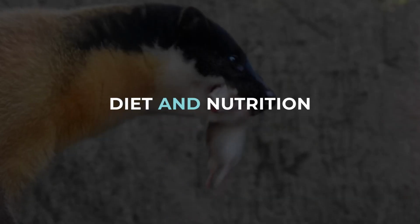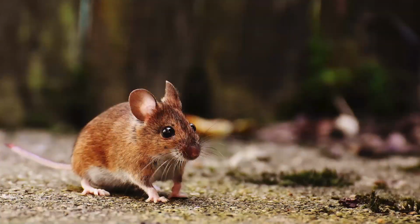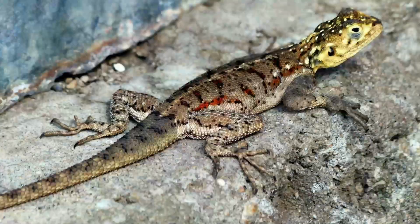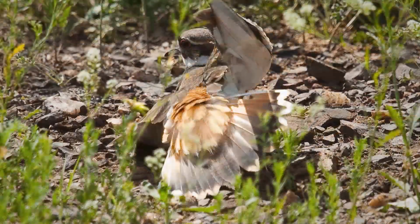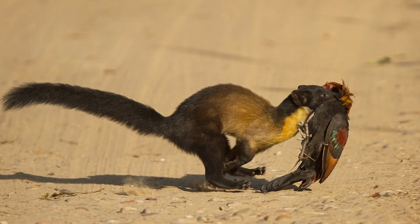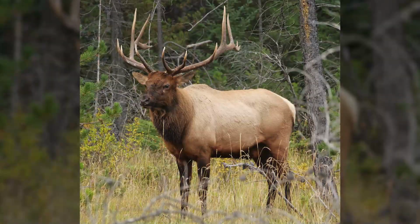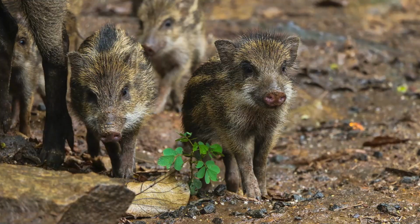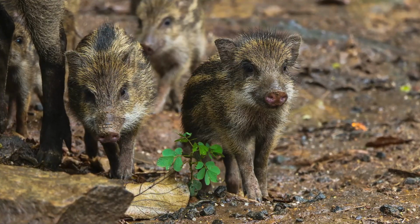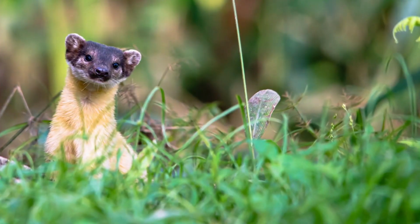Diet and nutrition. Kharzas are omnivores and eat a wide variety of foods from fruits to animals such as rats, mice, snakes, eggs, lizards, hares, squirrels, monkeys, small reptiles, and ground-nesting birds. If given the opportunity, they'll also prey on cats and poultry, as well as small ungulate species including wapiti, musk deer, spotted deer, goral, and roe deer. Sometimes they'll also feed on wild boar piglets and, believe it or not, panda cubs. Pretty much these animals will feed on whatever they feel like eating.